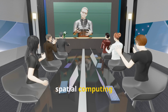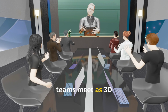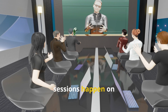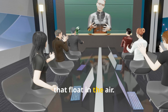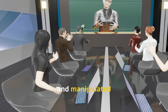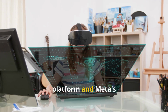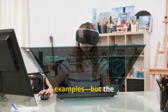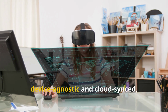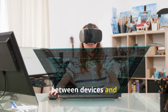In the workplace, spatial computing transforms how we collaborate. Instead of video calls, teams meet as 3D avatars in shared virtual spaces. Brainstorming sessions happen on infinite whiteboards that float in the air. Documents and datasets can be pulled apart, annotated, and manipulated like physical objects. Microsoft's Mesh platform and Meta's Horizon Workrooms are early examples. But the real breakthroughs will come when spatial computing becomes device-agnostic and cloud-synced, letting users jump between devices and locations without friction.